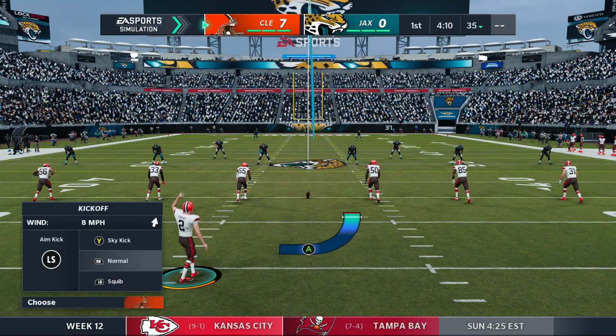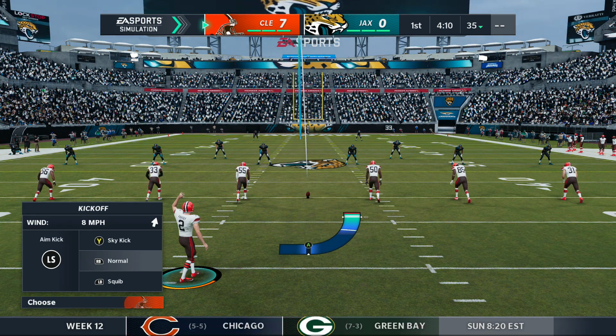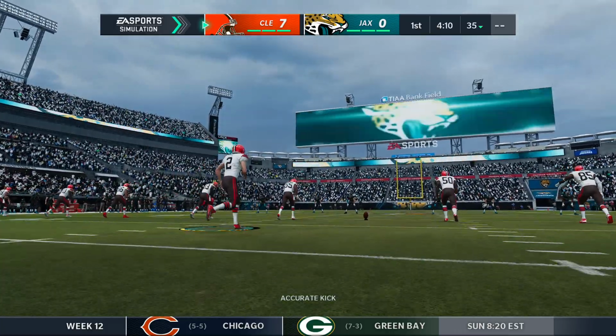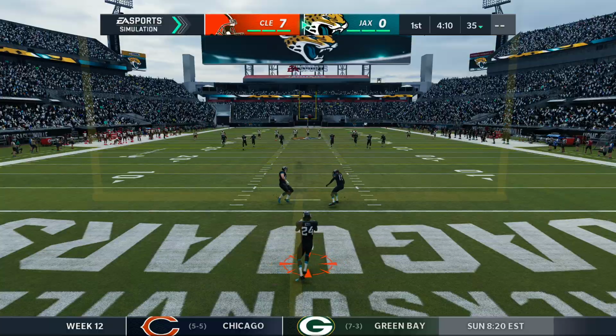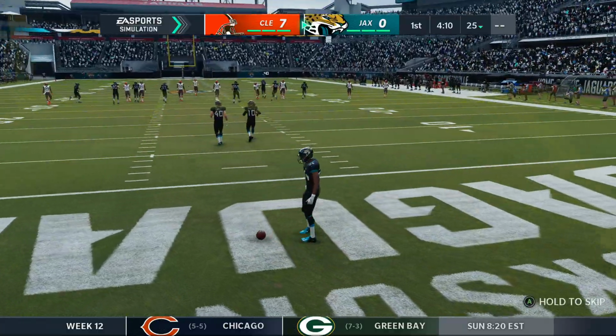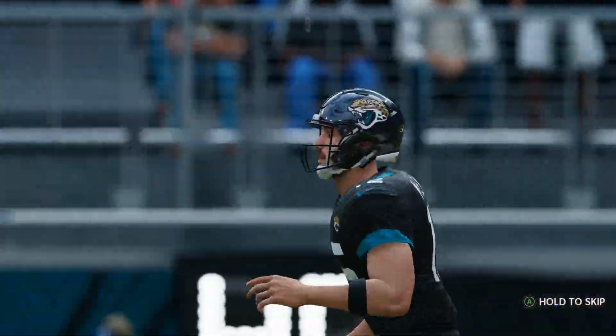Cody Parkey set to kick off. Now after the score, it's Parkey on to kick it away. Fielded in the end zone. And he'll decide to not bring this one out as their drive will begin at the 25.